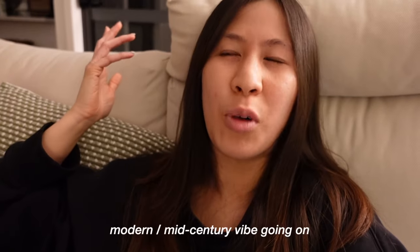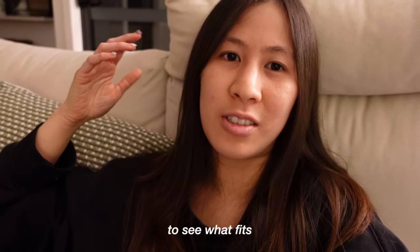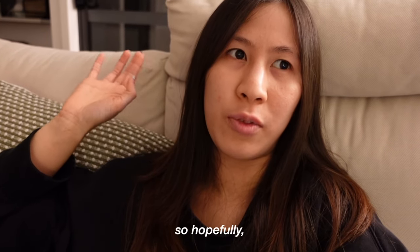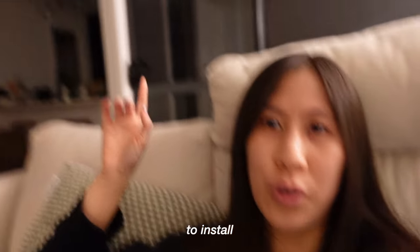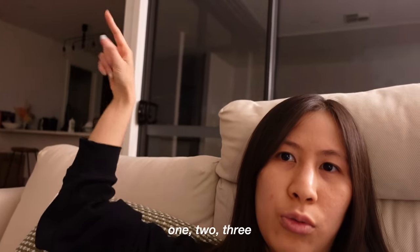I've got sort of a modern slash mid-century vibe going on, so I've been looking through Pinterest to see what fits. I think I've found something, so hopefully that goes through. And I'll need to get an electrician in as well to install two extra pendant slots to be able to put 1, 2, 3, because at the moment it's just the one.